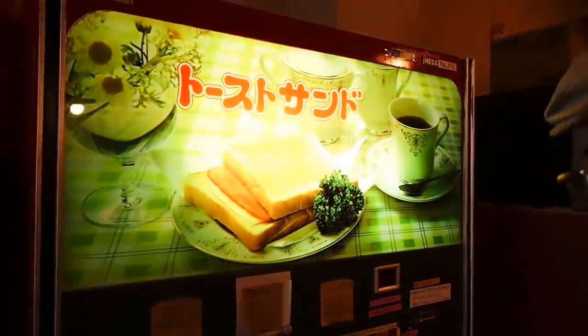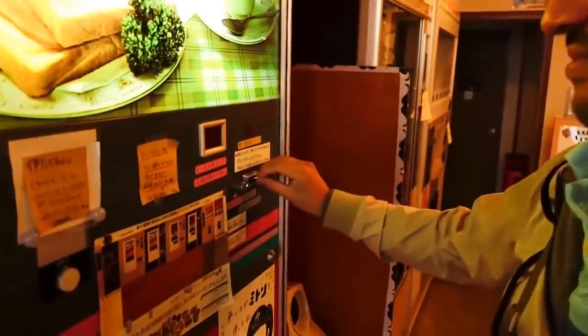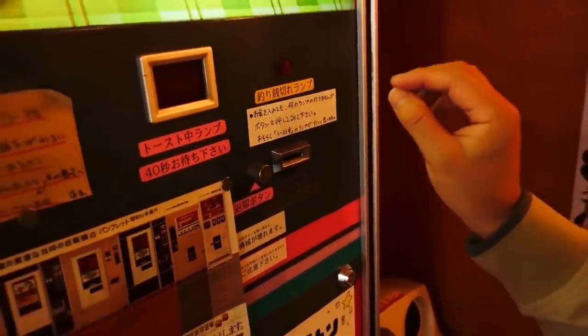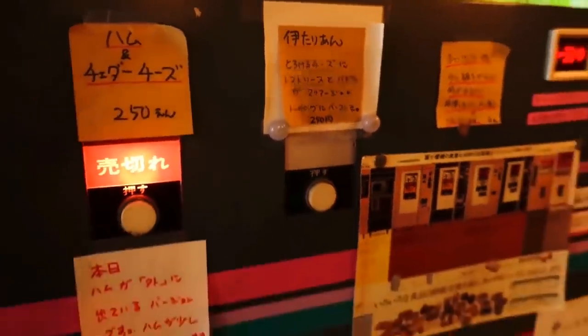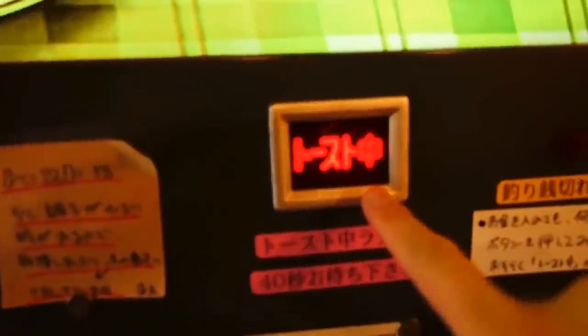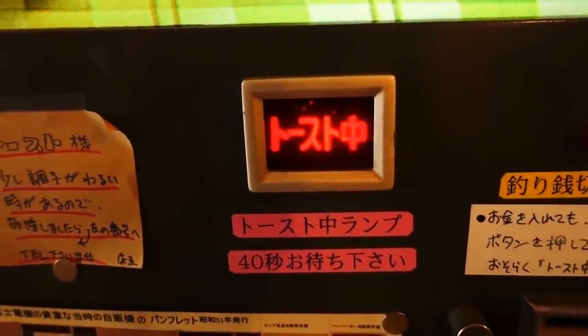So first thing I'm gonna get is the Italian toast from the toast sandwich machine. So we put in the money. Press the button. Oh! It says 40 seconds. 40 seconds until it's ready.